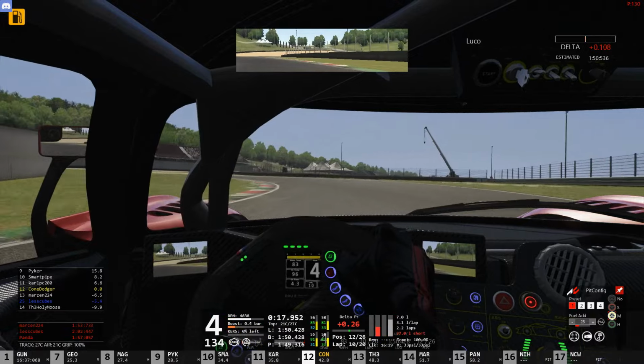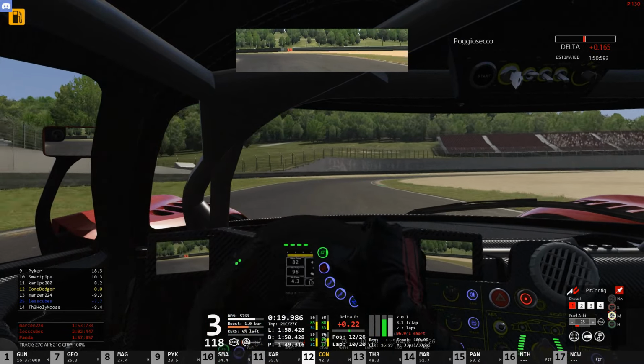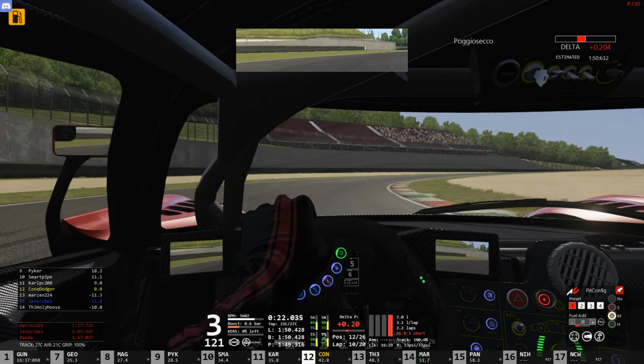I mean, we could go longer. I don't see the reason to, though. Let's get new tires on it as soon as we can.